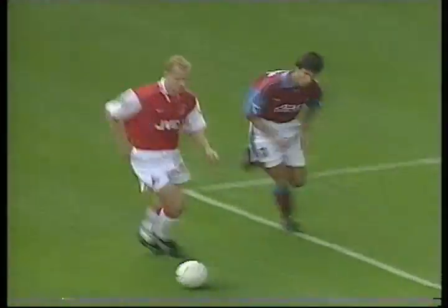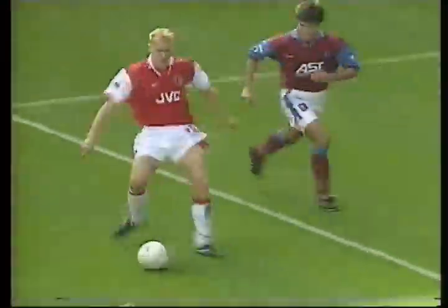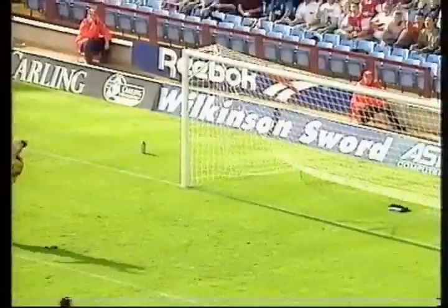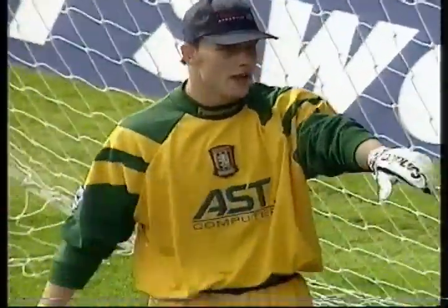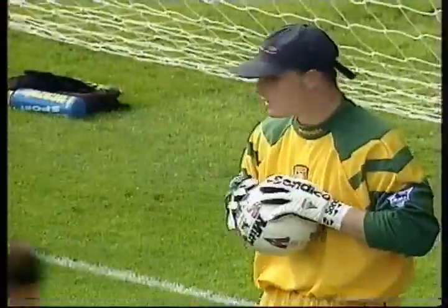Crossfield pass to Bergkamp, who's away from Nelson. Now here's Merson. And that's just about the first time that Michael Oakes has been called into action in this second half. And he proved himself more than equal to Merson's shot. Keown again at the near post. Morrow's corner. Easy for the keeper.